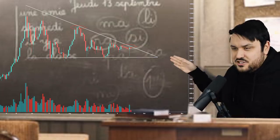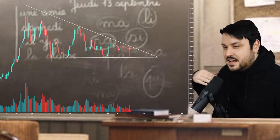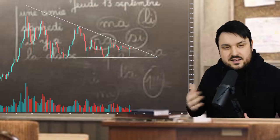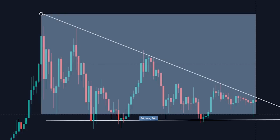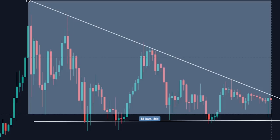How do you draw that line? Do you count the wicks? I do on this occasion, but I can understand some people that don't. The average duration of such a pattern is 1 to 3 months before a resolution occurs. So far, it has been 86 days, or 2 months and 25 days.